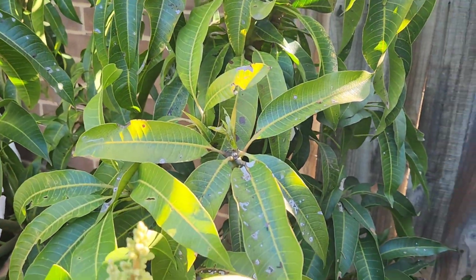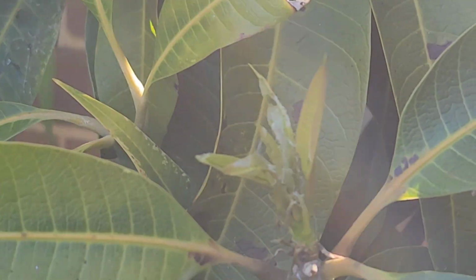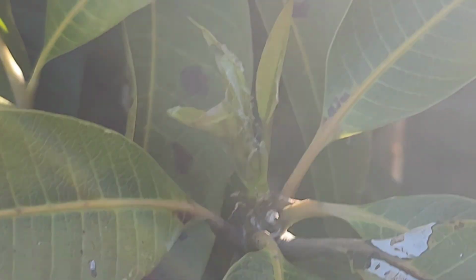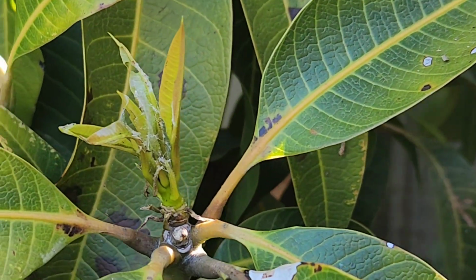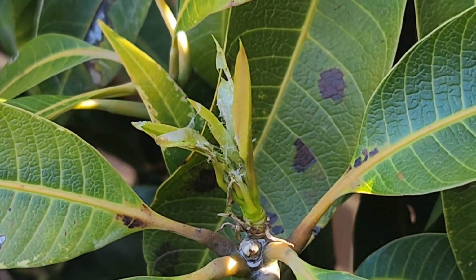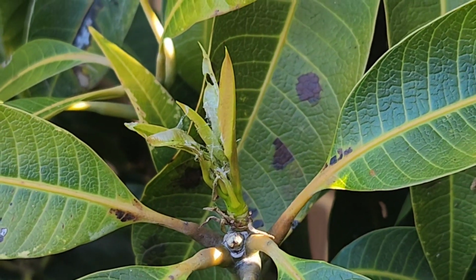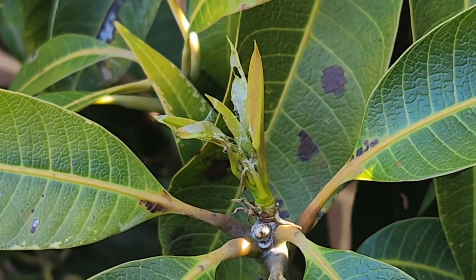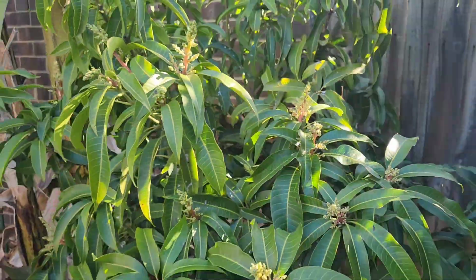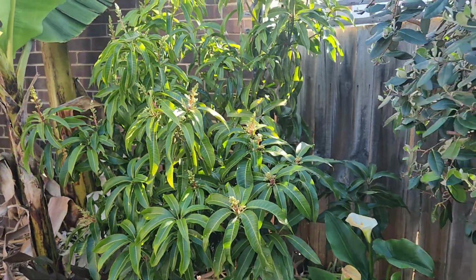And there's also the first sign of growth there as well. Someone's been chewing on it, but that's new growth, which is what every mango owner wants to see, not just flowers. So that's the Glen, by the way. We're looking at the Glen mango.